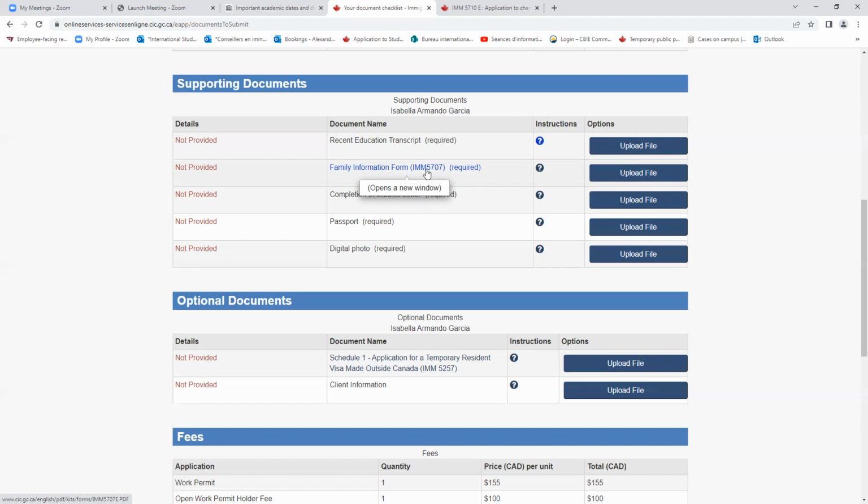You have to sign it, and that one does need to be signed by hand. If you don't have a spouse or common law partner and you have no children, you're actually signing the form in 3 different places, not just once. So just keep that in mind.